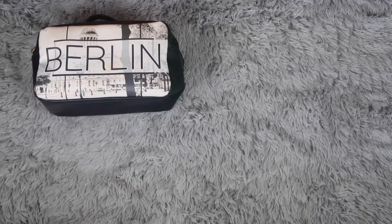The great thing about this bag as well is that the sections are quite big to fit a lot of products in. So when I was choosing a bronzer, I thought, okay, I should probably take a compact bronzer, but then I just couldn't live without my two favorite NYX bronzers.